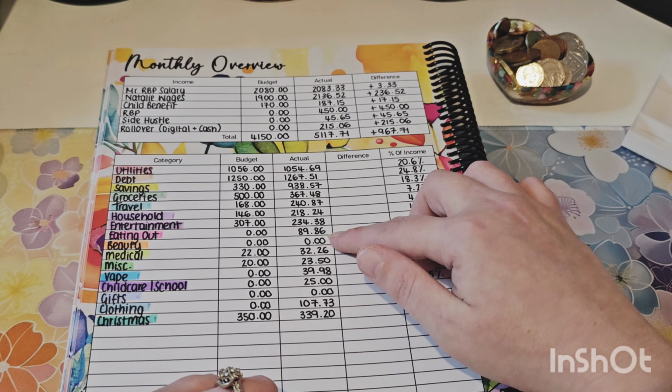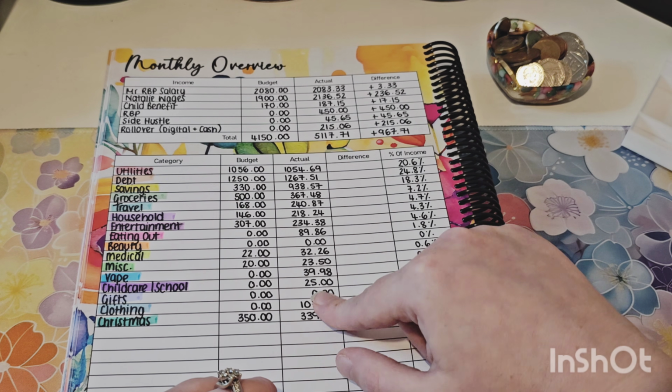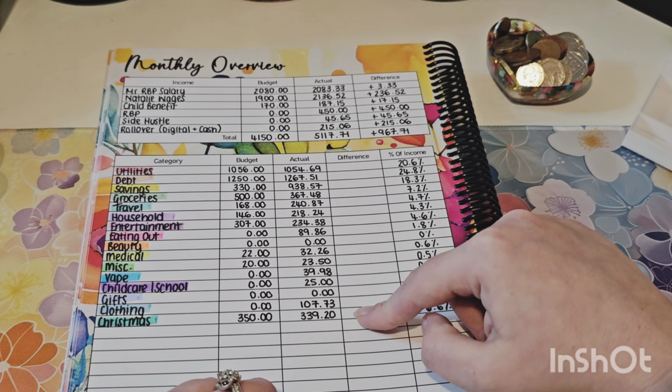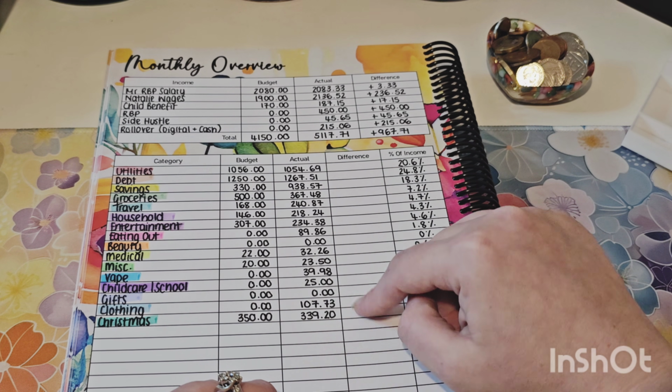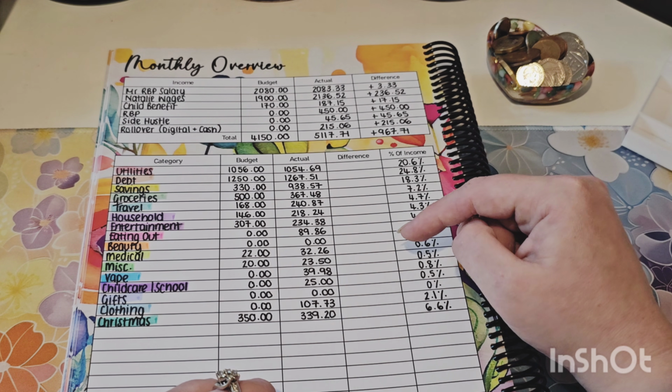So obviously eating out's a problem area for us because we hadn't budgeted anything. We spent nearly £100. A vape, that was just a mistake of mine for not budgeting for it. Clothing, need a sinking fund for that, because there's 5 of us now, and there's no getting away from having to buy clothes for somebody at some point. And that kind of thing.